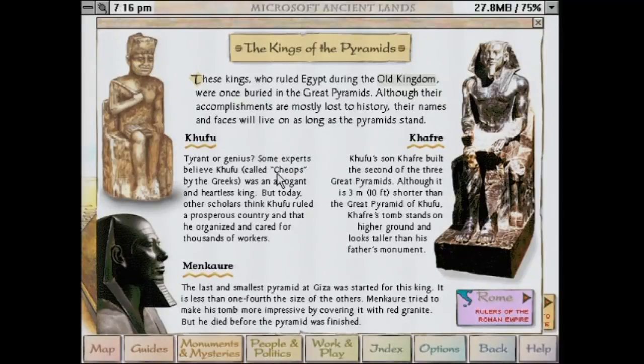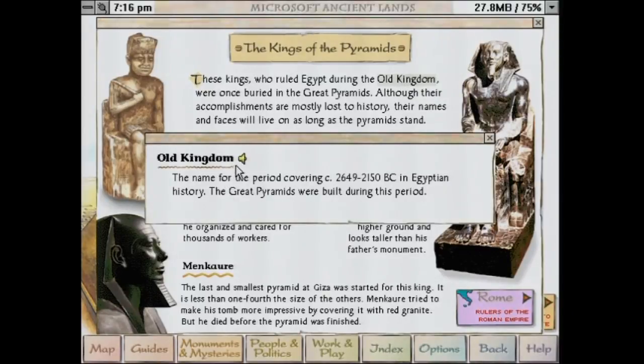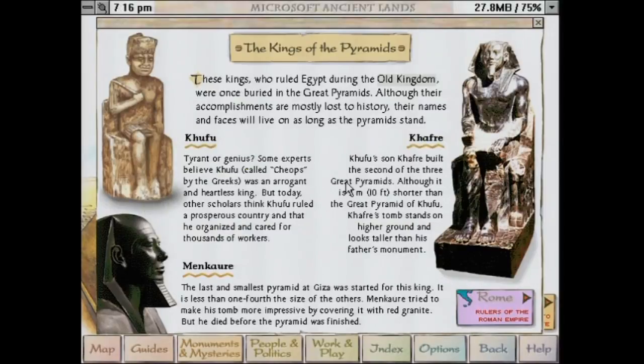These kings ruled Egypt during the Old Kingdom. That's the name for the period covering circa 2649 to 2150 BC. And here are the kings of the pyramids, for those who give a crap.